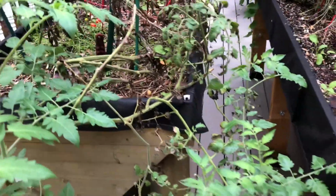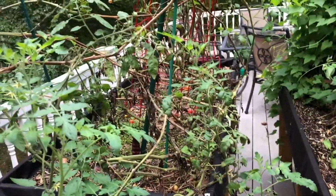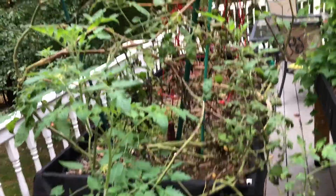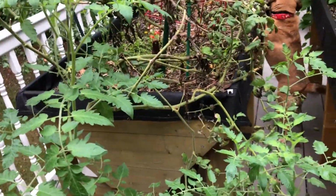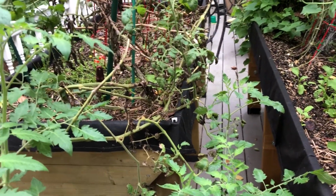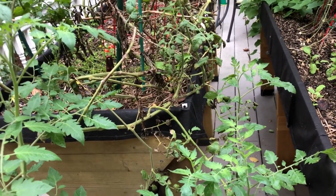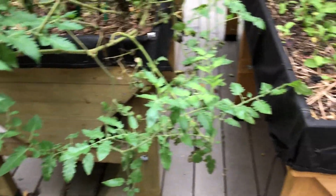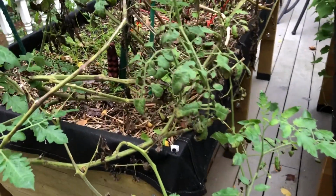Here is my Snow White cherry tomato plant, which had gotten so big despite my training and using this large pole to keep it steady. It has flopped over, has cracked and broken, but that didn't stop it. I still got a ton of white cherry tomatoes, which were quite delicious. I don't see any left really.